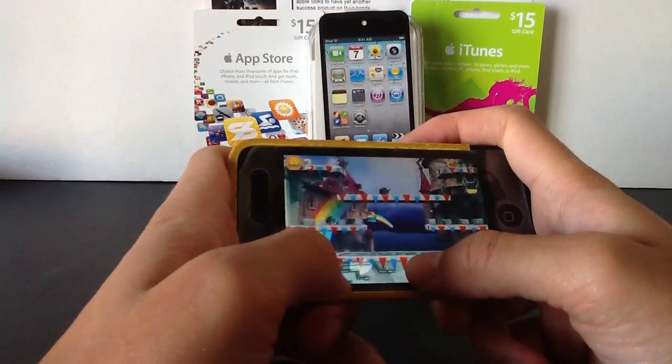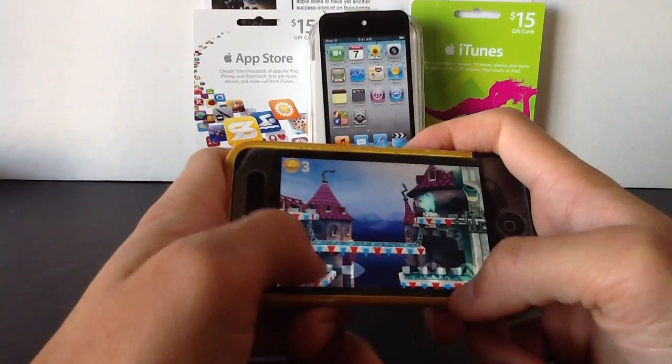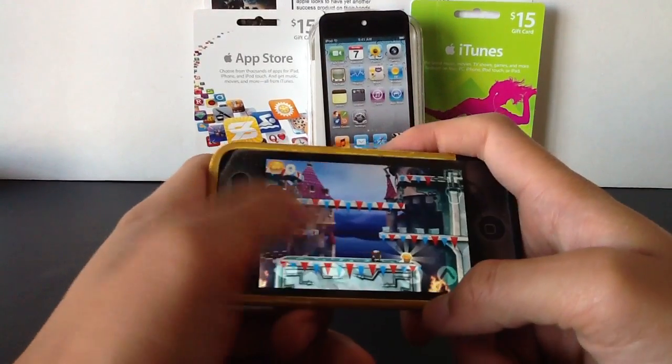I'm this rainbow guy right now, and all you're going to be doing is just trying to go to the level collecting all of these muffins. If you don't, and you end up running into one of these enemies, you die, and then you have to restart the whole thing.